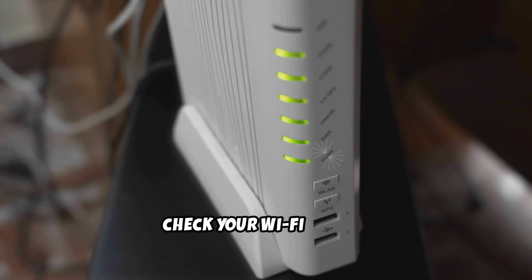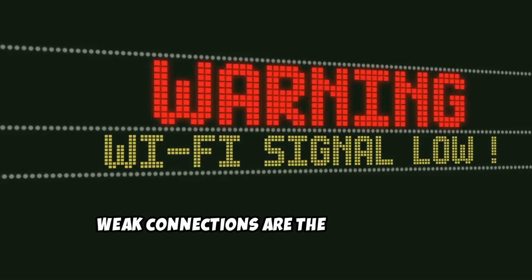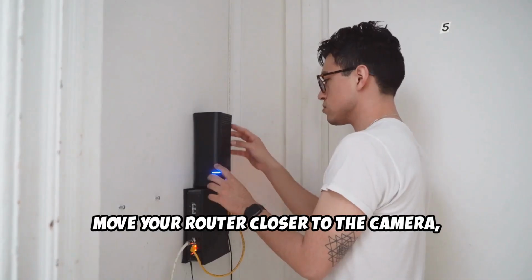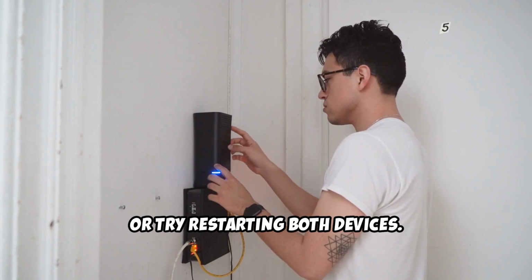First, check your Wi-Fi signal. Weak connections are the #1 reason for audio problems. Move your router closer to the camera or try restarting both devices.